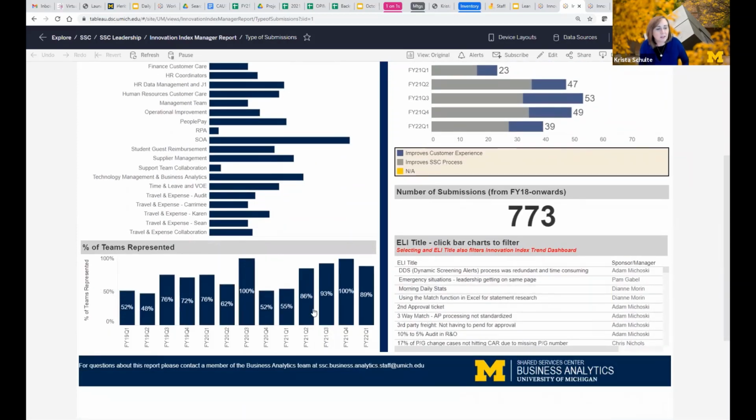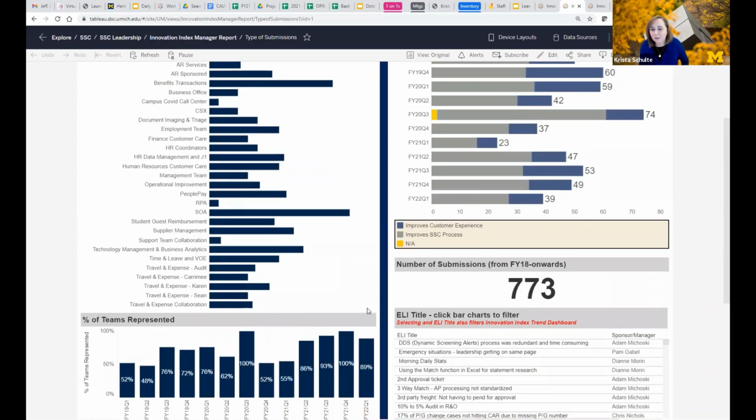And then down here, we keep track. We want to see 100% of our teams putting in an idea, and so we keep track of that. This quarter we just finished, we had 89% of our teams put in an idea, and we're really trying to get to 100%.